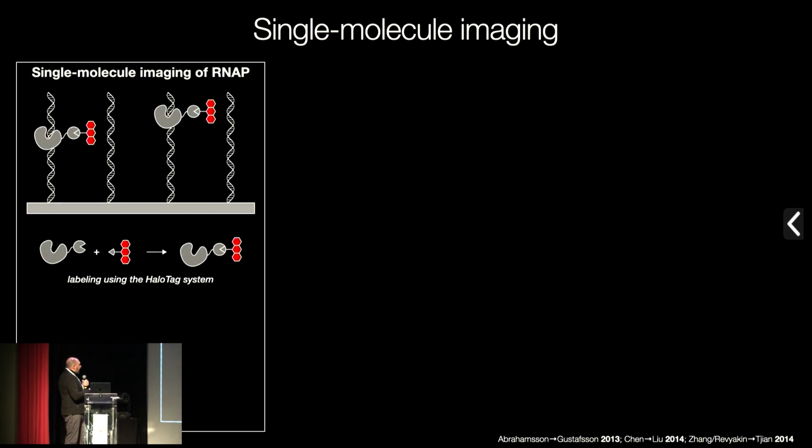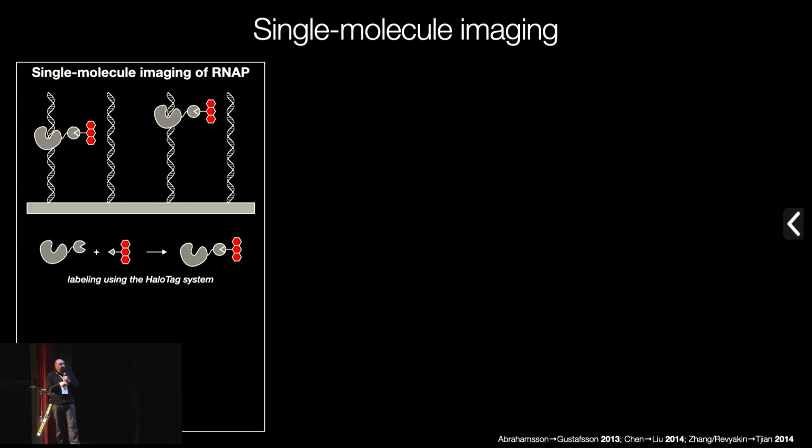It's an enzyme with half the catalytic machinery taken out. It reacts specifically and irreversibly with a ligand that you can attach to a small molecule fluorophore. So you just express your protein of interest as a fusion with this tag, mix it with this ligand, and then you get a fluorescent bioconjugate where the fluorophore position and stoichiometry is well defined.